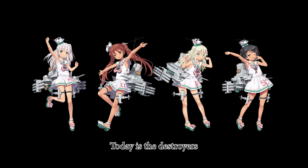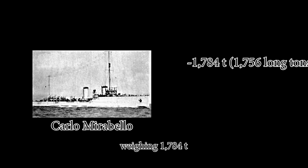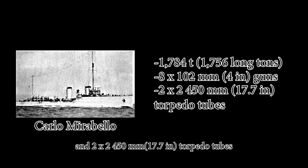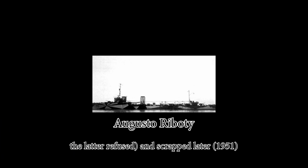Today is Destroyers, the Italian Destroyers. Let's go. These class were designed as scout cruisers weighing 1,784 tons and armed with eight 102mm guns and two double 450mm torpedo tubes. Built from 1910 to 17, three were completed, with the last ship given to the US, but the latter refused and scrapped later.